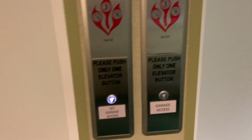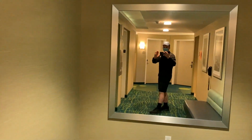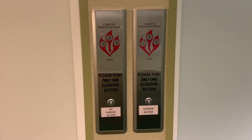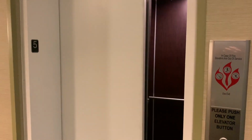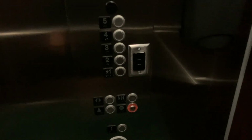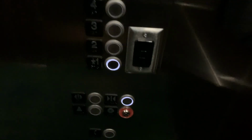I think it's coming. Yeah, that's just a bit awkward. Oh, here it is. Yeah, look. This thing literally does not serve the garage.